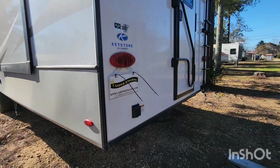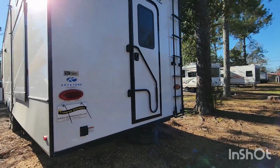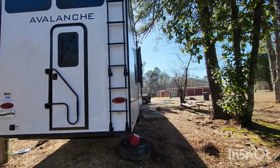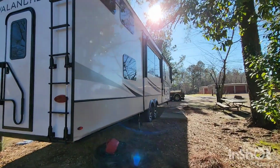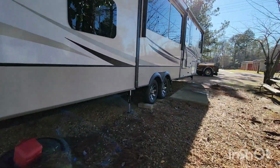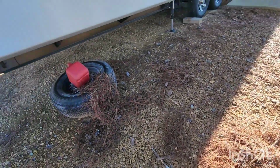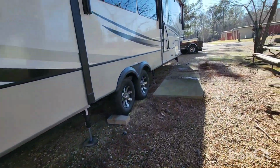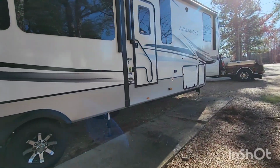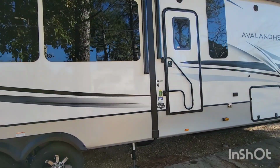So I had to put the steps up. I did have to climb up top and sweep off the awnings before I brought them in, because as you can tell, it's up underneath trees. There's all kinds of pine needles. You can see all the pine needles on the ground. So what I've got to do now is finish hooking up and let the landing gear up, and then I'll be ready to go.